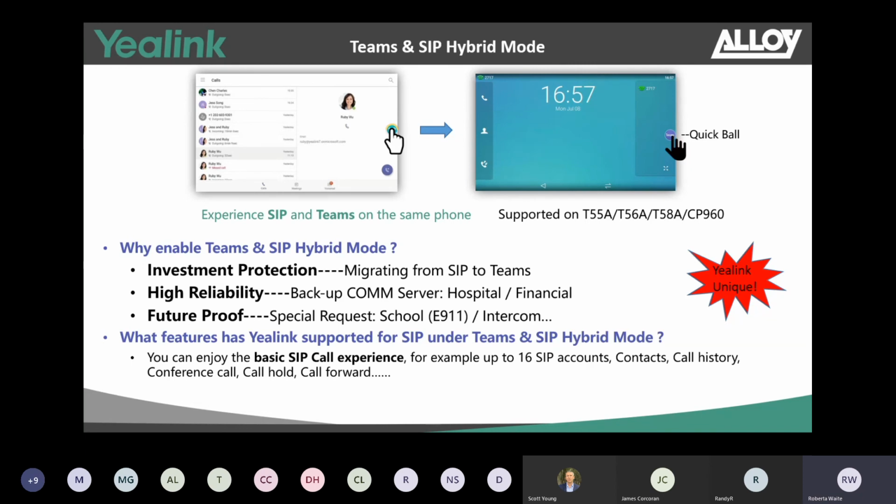Very, very simple. So you can see in that picture where the hand is, the black hand or the white hand, you click on that. It's a little button which can be positioned anywhere on your phone screen, and you press on that and it converts over. So in Teams, you'll see your Teams address book, press on it, and then it goes into your SIP screen and all the SIP contacts that you've got there. So that's a unique feature with regards to Yealink's capability on the phone side of things.